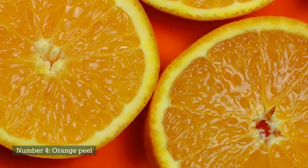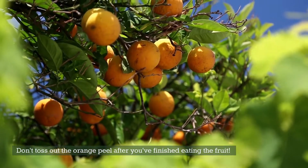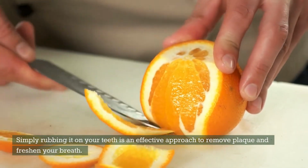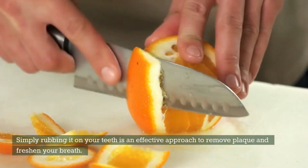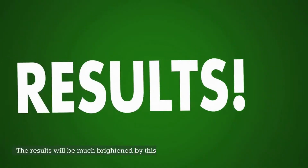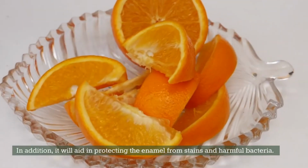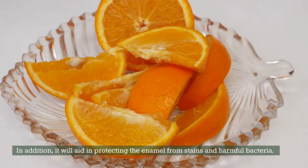Number 4. Orange peel. Don't toss out the orange peel after you've finished eating the fruit. Simply rubbing it on your teeth is an effective approach to remove plaque and freshen your breath. Worry not, it won't cause orange teeth. The results will be much brightened by this treatment. In addition, it will aid in protecting the enamel from stains and harmful bacteria.